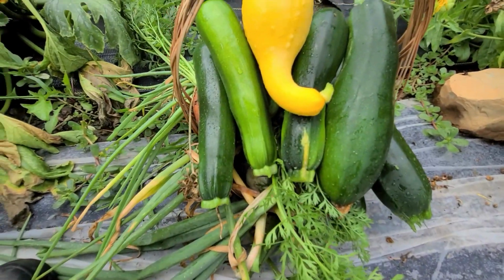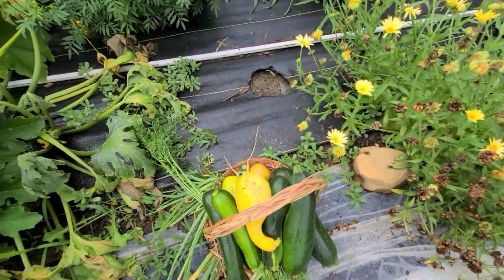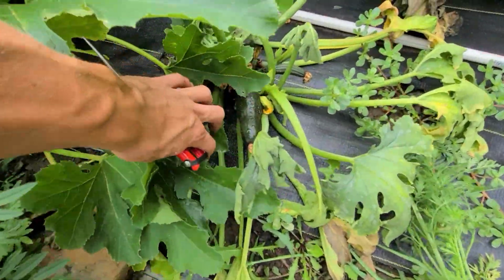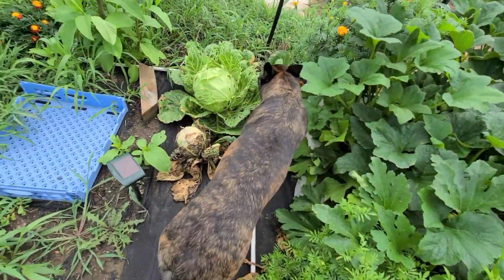Okay, we got 4 more zucchini. Some perfect size, a couple a little bit bigger. I got 1 yellow squash out of back there, which is just perfect, actually. Yeah, we're gonna let that zucchini go. Nice jungle of squash right there. What are you doing in here, puppy?